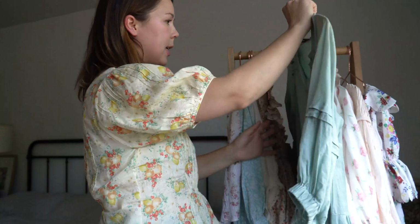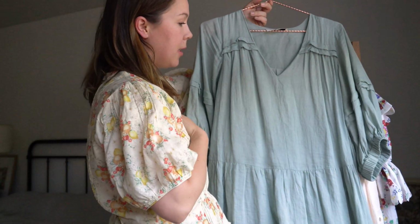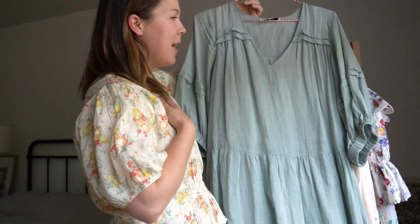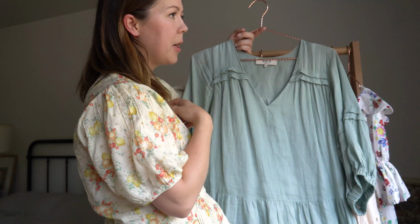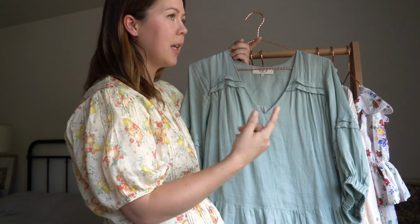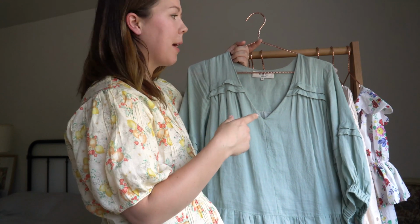Next is my C dress from C New York. I love this dress. I was wearing it for the try-on part of this video, and I was just like, oh, this is such a nice, comfortable dress. This is from a brand called C New York, and I first found out about C when they did a collaboration with Cézanne a while ago. I never got anything from the collection, but I followed C ever since then, been to their boutique in New York, and it's just a brand that I've kept an eye on.